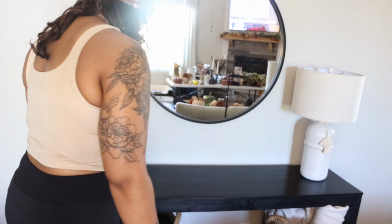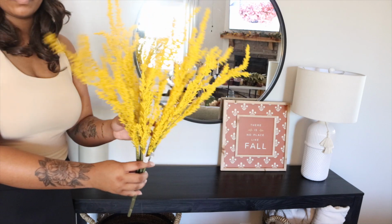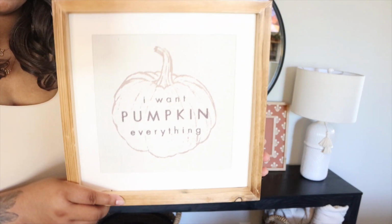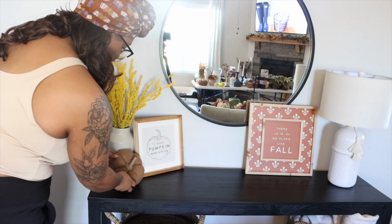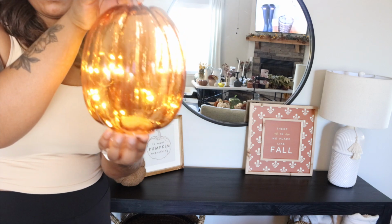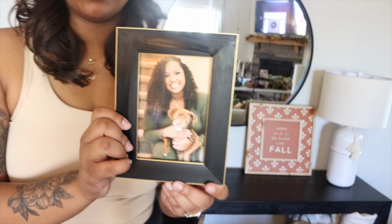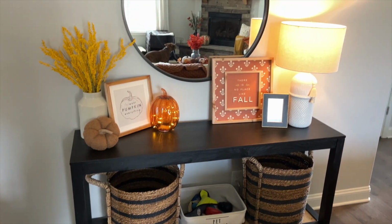Target last year, and this beautiful fall picture that I picked up from Kirkland's, and some yellow faux stems that I got from Michael's last year. I love that yellow color. This picture that says I want pumpkin everything is from Kirkland's, and this pumpkin I'm pretty sure is from Kirkland's as well, and I just love the colors together. And this is one of my favorite finds for fall this year. It's a lit pumpkin from Kirkland's, and I'm gonna finish it off with this picture of me and Coda, and I think it looks so warm and cozy and not over the top but still seasonal.